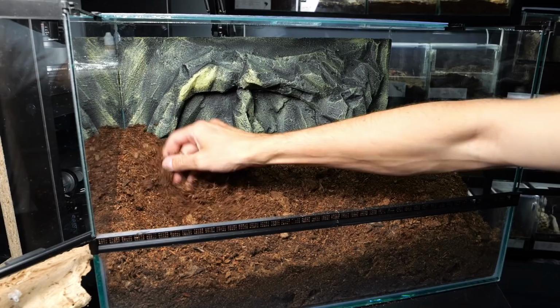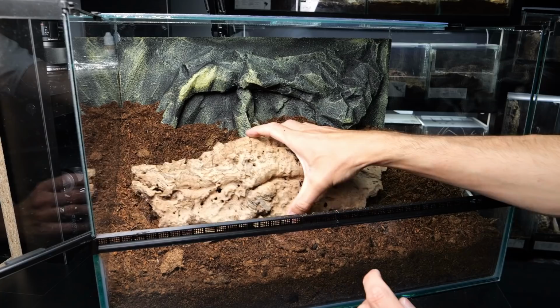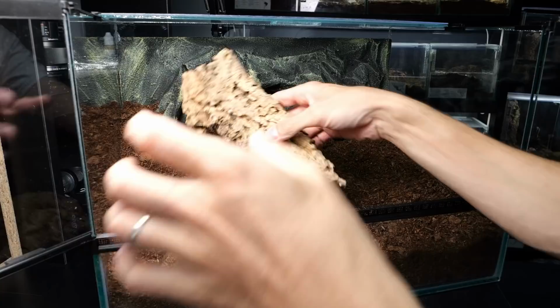I can move it around, and in front I actually want to have a small amount of substrate while having a slope in the back naturally, right? Like I do in all of my enclosures, at least the majority of my enclosures. I'm not really sure if I want to use this huge cork bark. I think that this is actually too big for this enclosure. What do you think? Yeah, we will try this smaller one to combine the cork bark together with this.